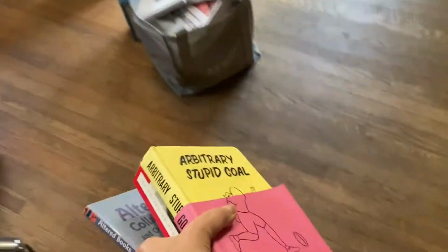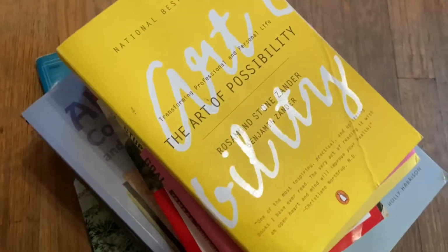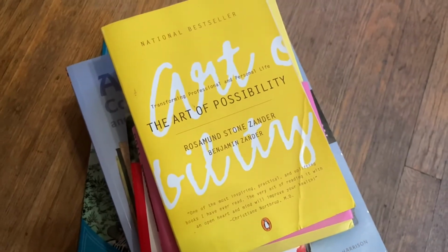Let's do some quick book decluttering. I know I've got a few here that I don't need or am not going to read, or already read and enjoyed, but I don't need them anymore. Like that, we have a little stack. And actually, I highly recommend this book, The Art of Possibility. That was a great book.